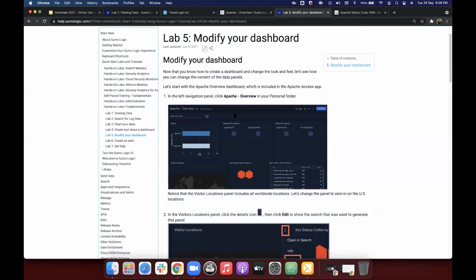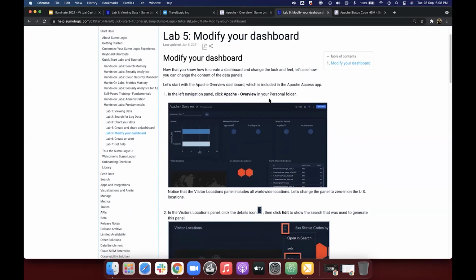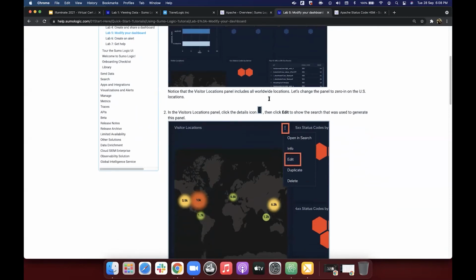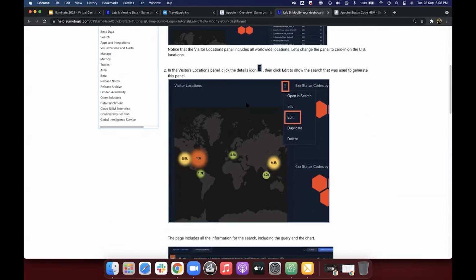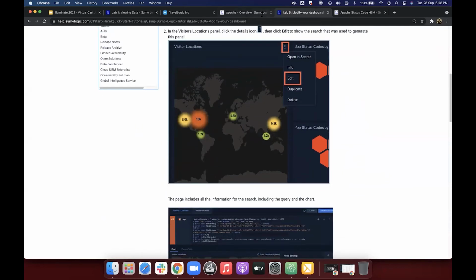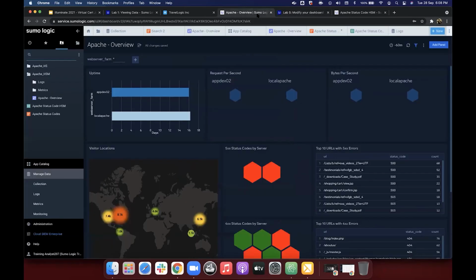So we will need to get into the Apache overview dashboard in the personal folder. And one of the options which we can do is edit the existing dashboard. So what I'll do is click on this particular icon. Give me 1 second.